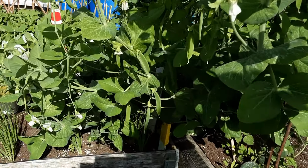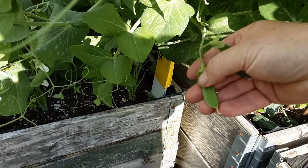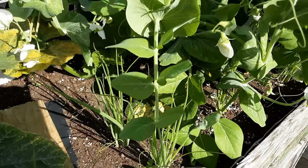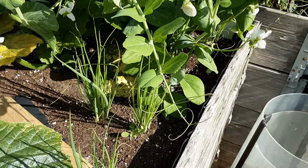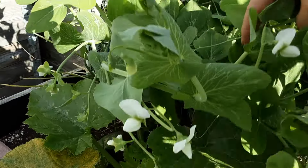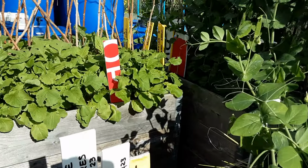The Hendrick snow peas. They just started to form now. A later sowing of the spring onions, and I've got 2 courgettes here. There is one under here. I'm going to have to pick those up.